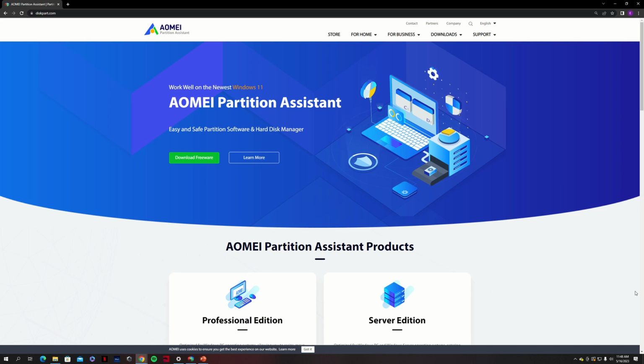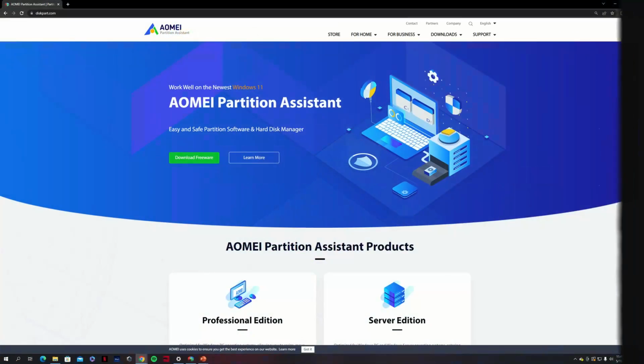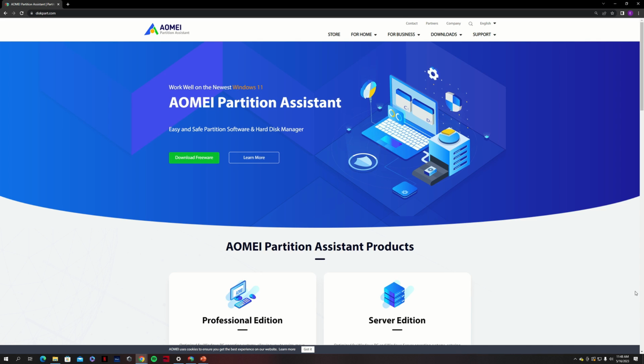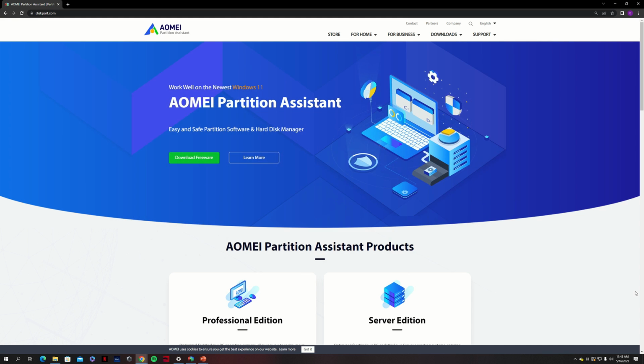But this is the Partition Assistant, and the newest version now supports Windows 11. It's one of the easiest and the safest partition software and hard drive manager that I've used, and I'm going to be showing you guys some of the features. And in this specific video guys, I'm going to be upgrading my 1TB hard drive because I felt that 1TB is not enough, so I went ahead and got the 2TB hard drive, and I'm going to be showing you how to use this tool to make that upgrade.